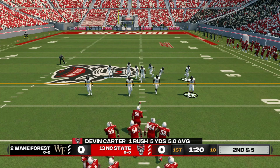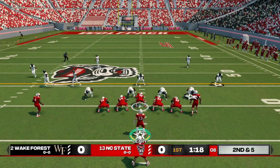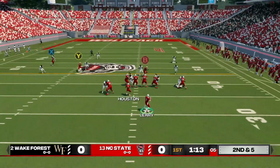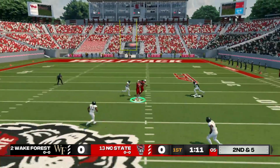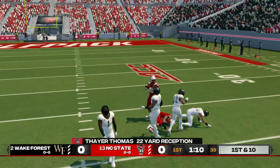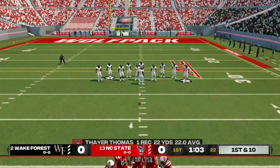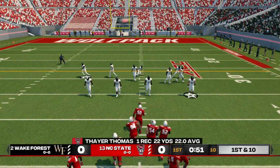From their own 40-yard line, it's second down. And he hits him hard at the 37-yard line. Good pitch and catch there on second down. Yep, it was good enough to get him a first down. That's just a nice play.